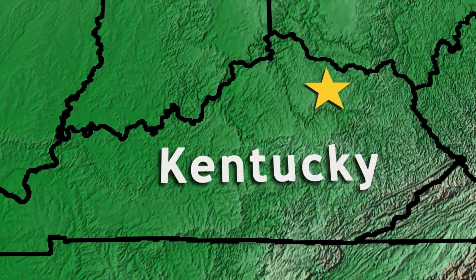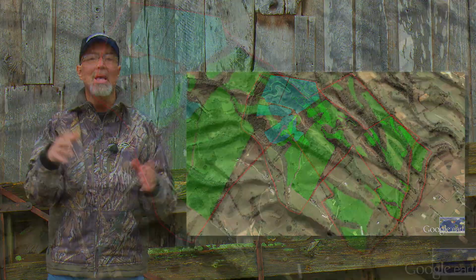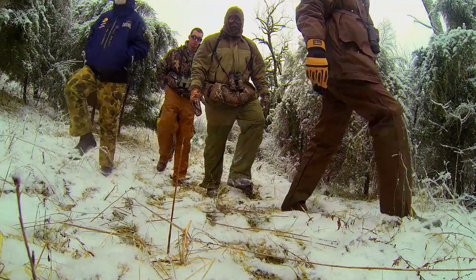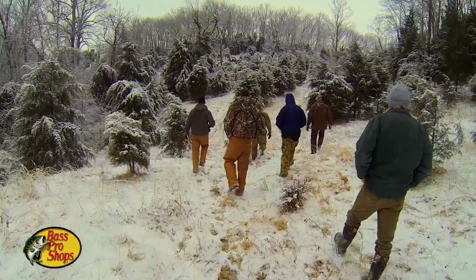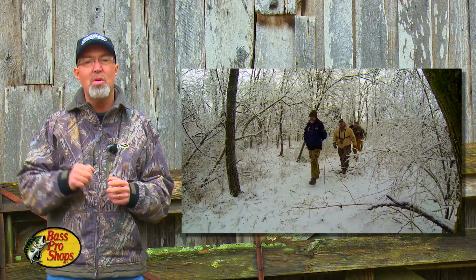Now I want to share some hunts from our pro staffers in the bluegrass state of Kentucky. About 2 years ago, we toured Norm, Doc, and Graham's farm and helped create a habitat management and hunting plan. Early during our tour of their farm, it became very obvious that they could significantly improve the habitat quality by aggressively removing multiflora rose, bush honeysuckle, and eastern red cedar.